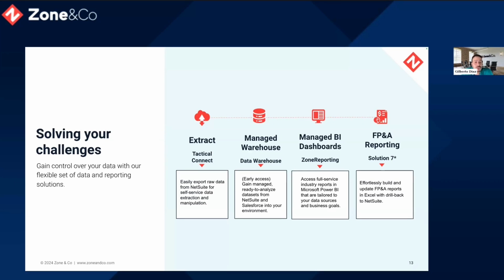Now it is being offered as its own standalone offering. All right. And this is why we introduced the data warehouse, basically because it is a powerful and flexible solution that provides managed data sets. So your team doesn't have to deal with all the complexities and challenges of working through knowing what data to extract and how to piece that data together and working with other things in the ETL pipeline like deletes and updates. We do that all for you.